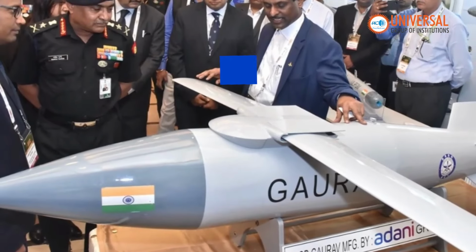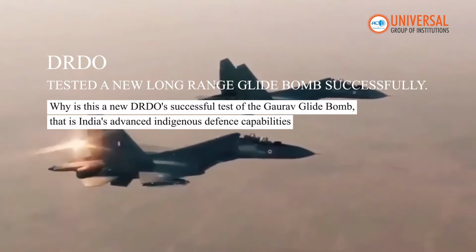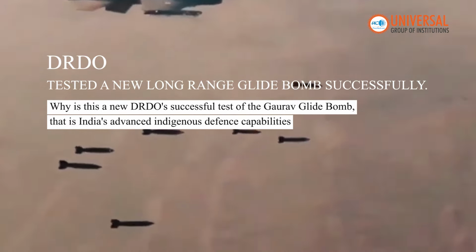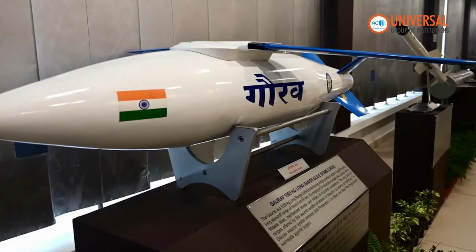DRDO tests new long-range glide bomb successfully. Why is this in news? DRDO's successful test of the Gaurav Glide Bomb showcases India's advanced indigenous defense capabilities. So what are the details of the test?